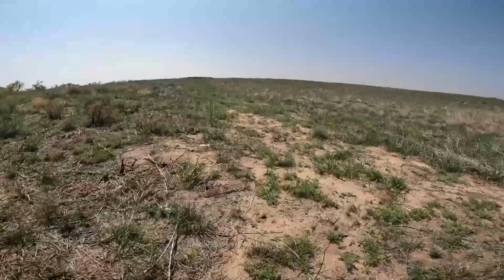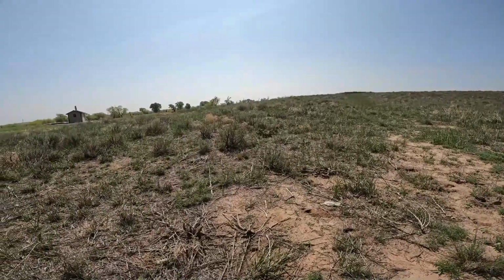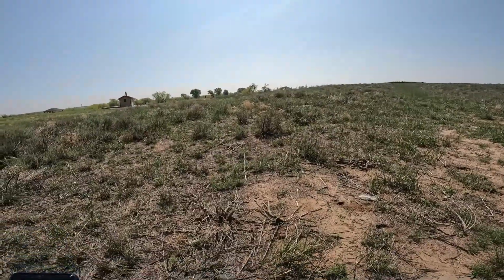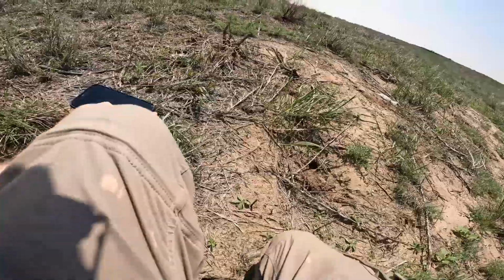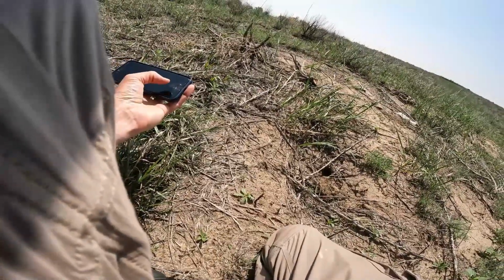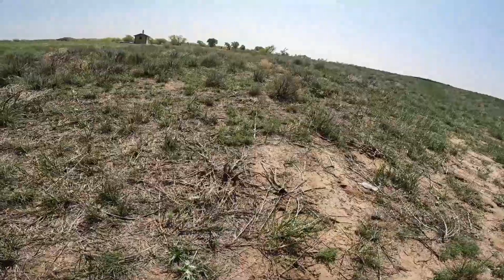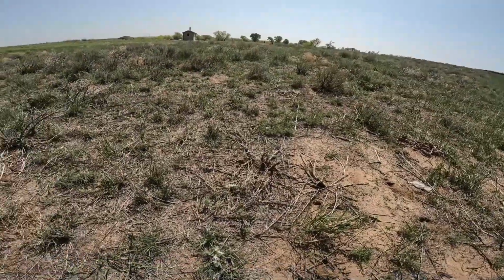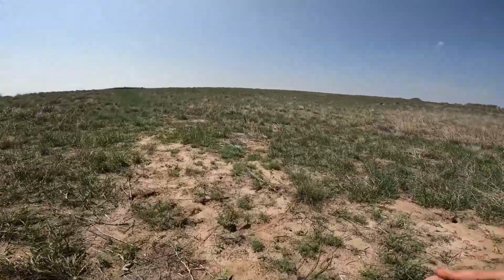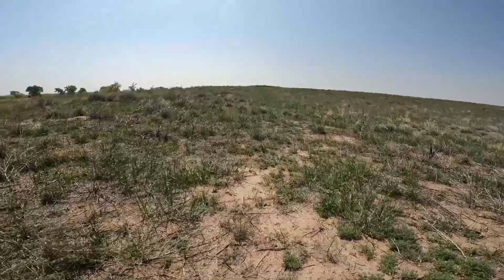Morning, folks. We're out here taking a little walk on the private property that I have access to near my house. I have to stop for just a second here because we found a sand lily that's in bloom. Beautiful little plants found along the Front Range. They really like the sand hills out here, and then they grow up into the foothills.